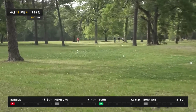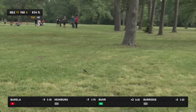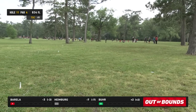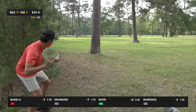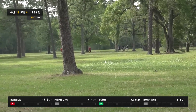Did you see or hear anyone cutting this hole, going across the OB over the dogleg? I didn't hear of anyone laying short and playing across the out of bounds. Did you see any of that? No, I didn't. I was just curious if anybody did, because it is there. It's possible. It's just pretty tricky.